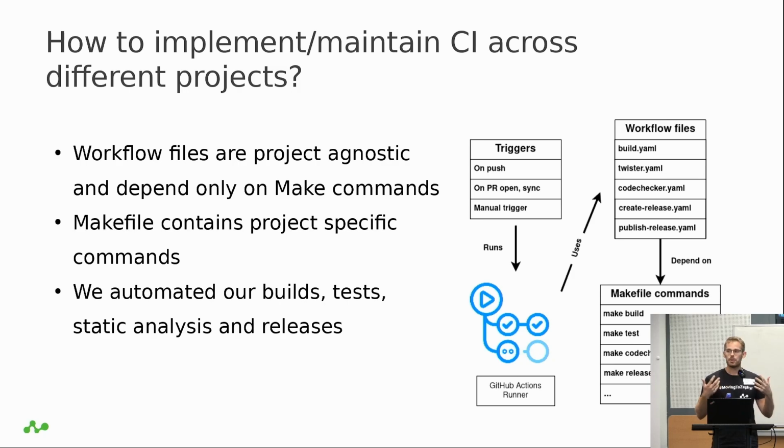We wanted to have some kind of a CI to support our development process, to support our building, testing, and releasing. So the challenge was how to actually write this if every single project is slightly different, like updating the workflow files in this way, it's going to be a little bit of a nightmare.